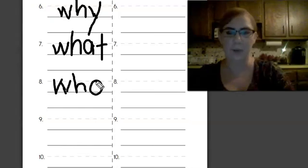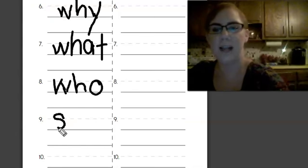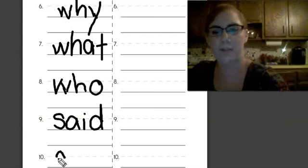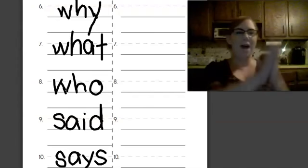Our number 9 tricky word, said. Starts with S and ends with D, but the middle is tricky. It's A-I. Said. And our last tricky word, number 10, is says. Starts with an S and then A-Y and ends with an S that sounds like a Z. Says. Great job practicing. Give yourselves a round of applause.